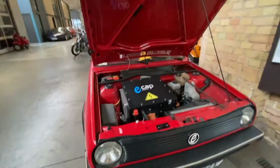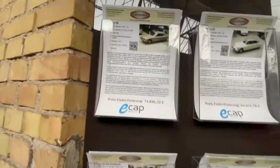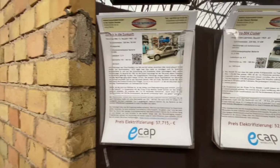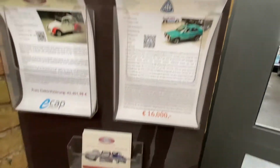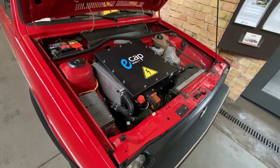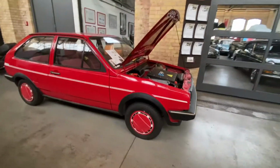This is where these people have electrified this Polo. You see, look, they've got, these are electric cars. So they've electrified this classic Citroen. Expensive though, aren't they? 2CV, electric 2CV, electric Golf. I'm not sure how people respond to electrifying classic cars. I mean, it's perfectly possible in the future, and then you get rid of all the drivetrain problems, but it doesn't make the car original anymore, does it?